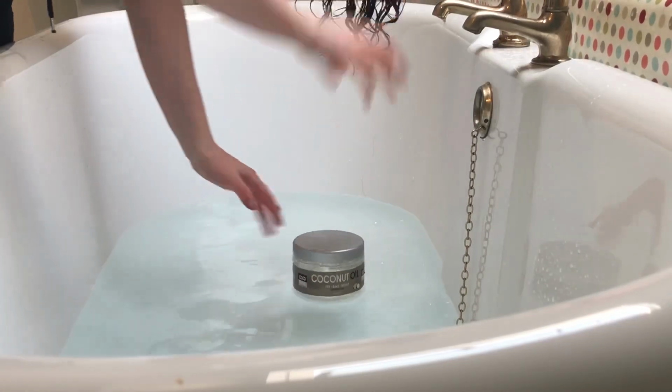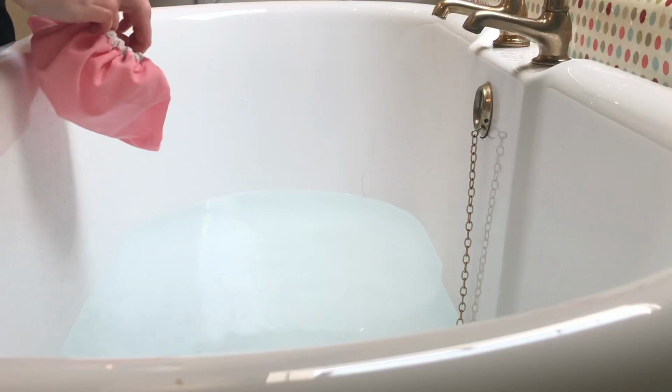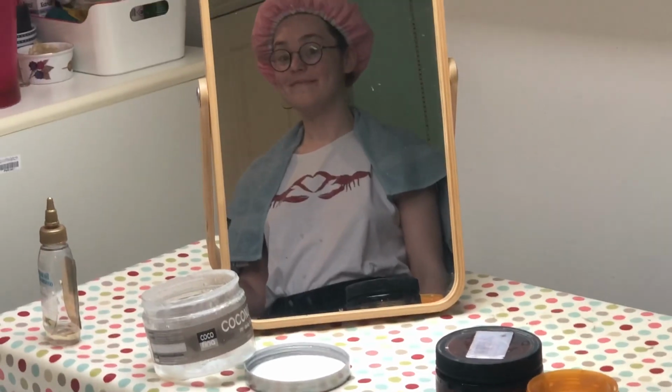Then I use a tiny, tiny bit of coconut oil on the tips of my hair so that it doesn't weigh down my hair too much, but it still protects the ends. And then I wait about an hour and I edit this video.